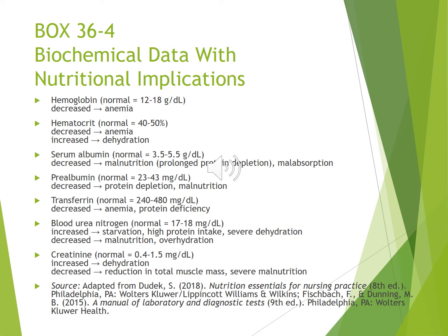And we also state, with hemoglobin, if they have a decrease below 12, they could possibly be anemic, and that can have an impact, or nutritional impact. Serum albumin levels, if it's below a 3.5, that can signal malnutrition or prolonged protein depletion. So it's highly recommended that you look at these, associate these with looking at nutritional status on your patients, and start to learn these normal values and what increases and decreases can mean, because you will need to know this knowledge as you enter the clinical setting and you take care of your patients.